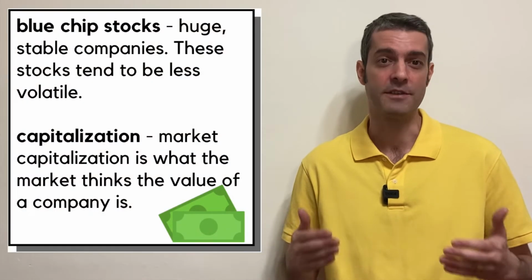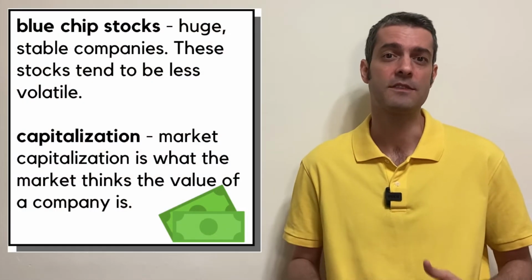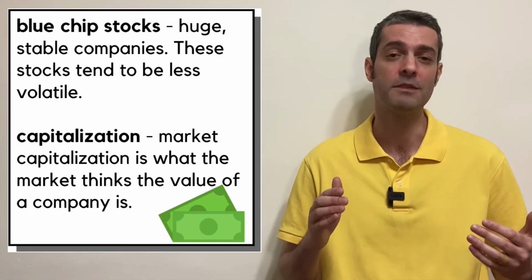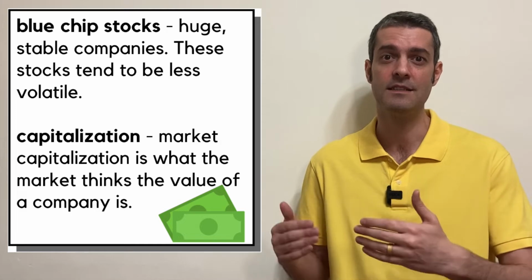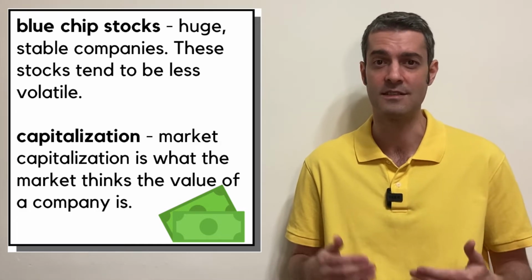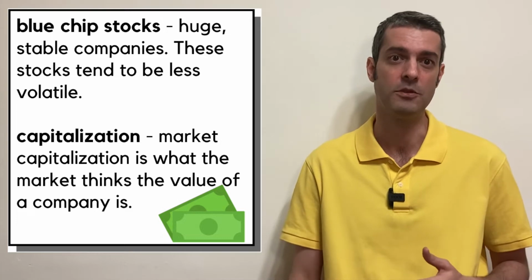Now let's talk about different types of stocks. Blue chip stocks are huge, stable companies. These stocks tend to be less volatile, meaning they go up less and go down less. These include, but are not limited to, Apple, Coca-Cola, Johnson & Johnson, Disney, Walmart, and Procter & Gamble.